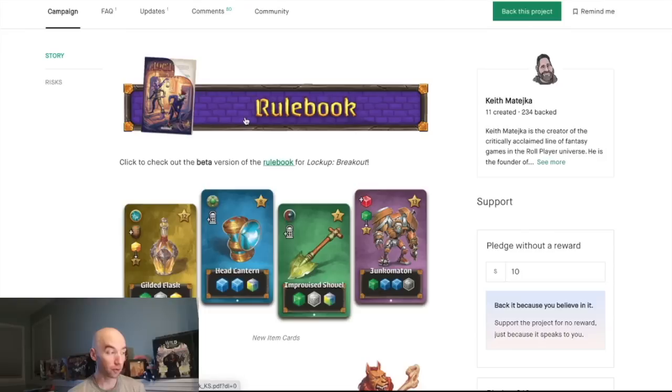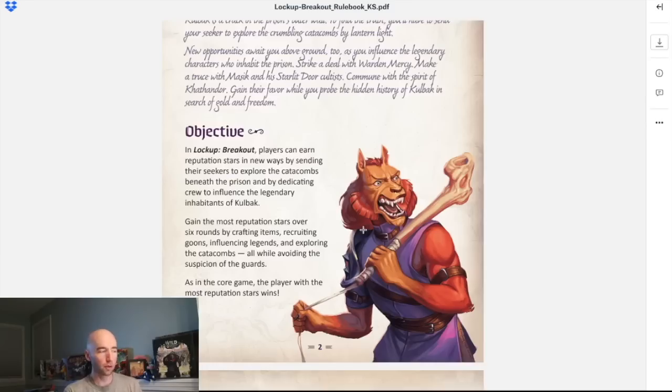Okay, they have a rule book here as well if you want. And the rule book, I mean, it's straightforward. It tells you what you're going to be doing. You're going to be getting more reputation stars by sending your seekers down into the catacombs below, dedicating crew to influence the legendary cards, creatures, people down there in the first place, and then by crafting items, recruiting more goons, and influencing said catacombs and legends, you want to have the most reputation at the end of the game.